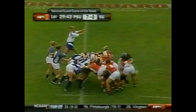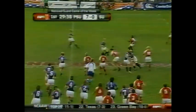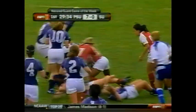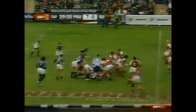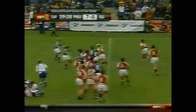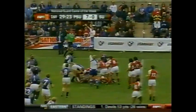Oh, look at that. Stanford just replies. Took it away. Peng, the halfback, gets it in to the back line. V. Lyons gives it up. Through the hole is Cooper Ryder. And down on the deck she goes. Stanford trailing 7-0. First half, national championship game on their own turf here in Palo Alto, California.